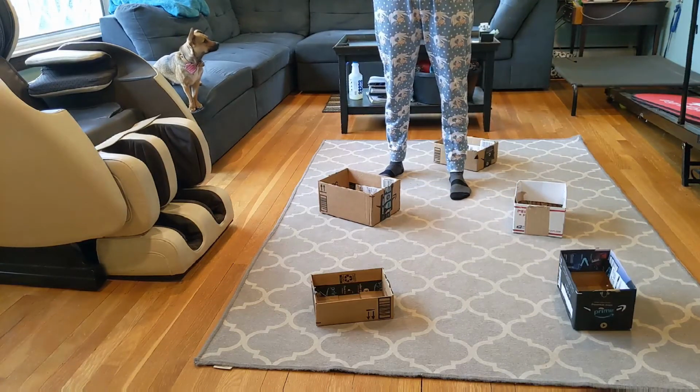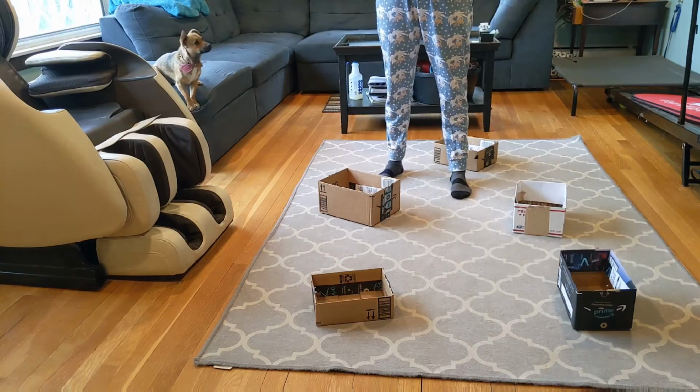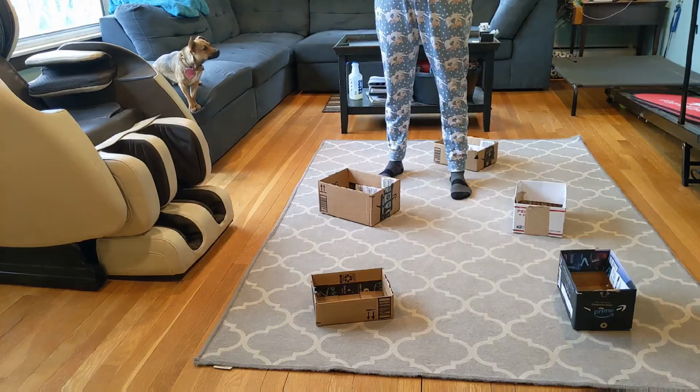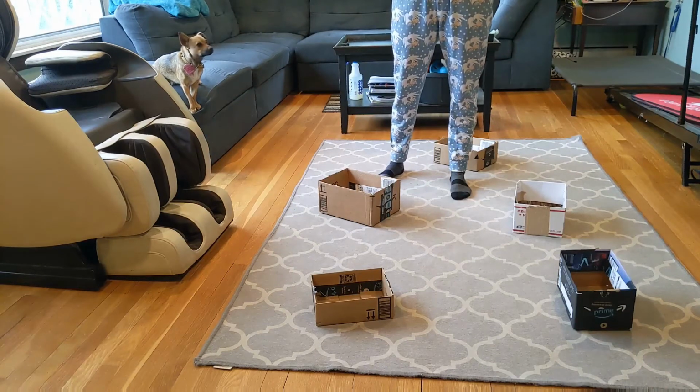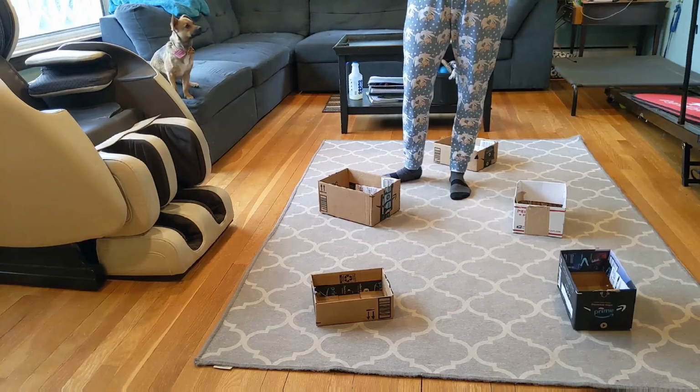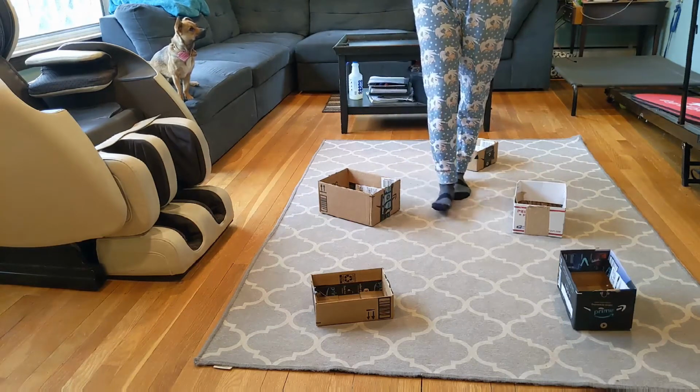If you find that your dog is particularly afraid of boxes and averse to putting their heads in, you can just start out with taking one box, putting some treats in it, letting your dog eat the treats out, and then expanding from there, so that now they view boxes as an exciting new thing that might feed them as opposed to something that's a little bit new and scary.